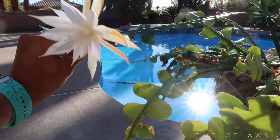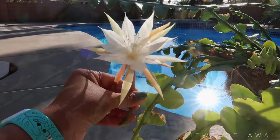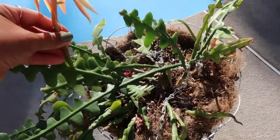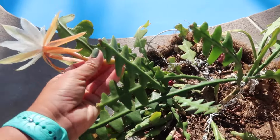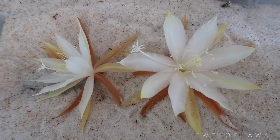Here's one bloom. Look at how pretty. Other one. Alright, there they are. Let's cover them up.